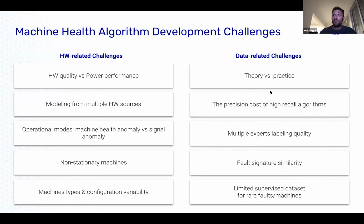Theory versus practice. I will show you some examples of how vibration signatures actually look, versus how theory predicts they should look. Then there is the similarity between fault signatures. As you can imagine, when faults start to manifest, vibration level goes high, and this could go high for a number of faults. So it makes it tricky for the classifier to distinguish between types of faults. It can distinguish that there is a fault, but what the specific type is makes it hard.